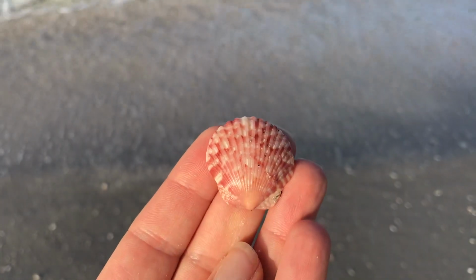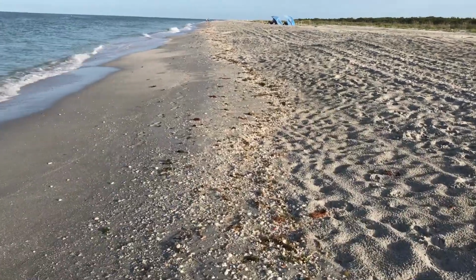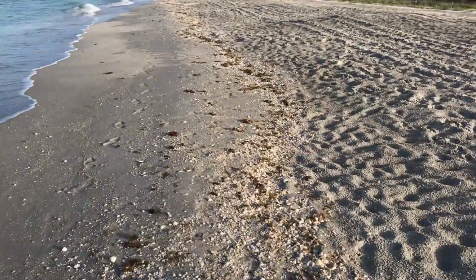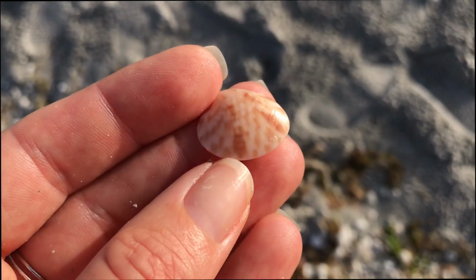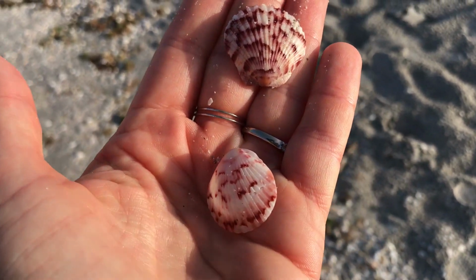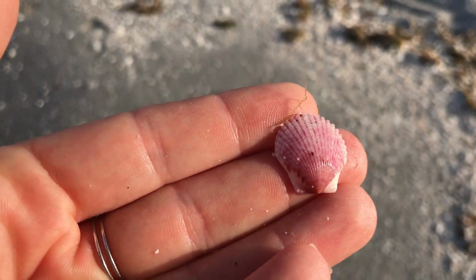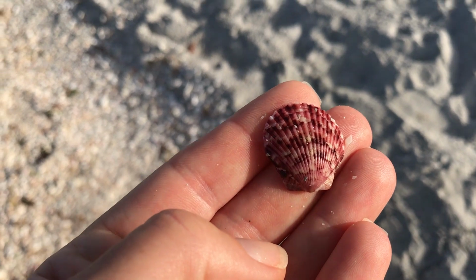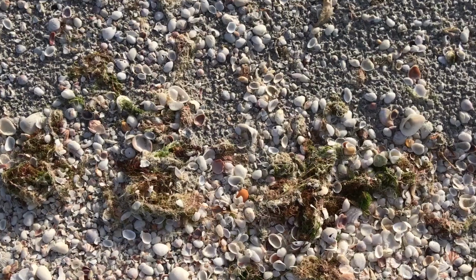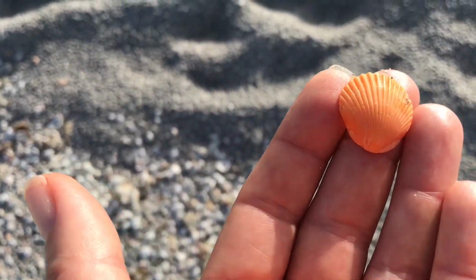So I found this sweet little scallop. And if you know anything about shelling, guys, you're gonna need to walk. You're gonna need to explore and see what you find. Here we have a little calico clam, and we have some calico scallops. And this other pretty little guy, that's another calico scallop. An orange. Ugh, I love the orange guys. He's a little rounded, but I don't care. He's orange.